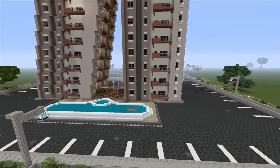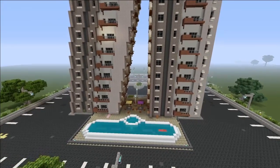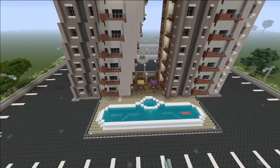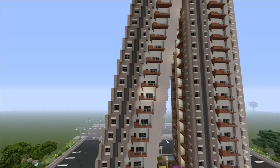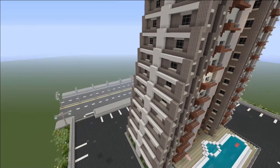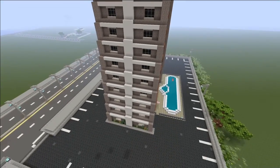This right here is a pool for the people that live there. And right here in the middle, we'll get down there in a sec, but right there is just a little chill out spot with tables and chairs and things. Now this other building here, the one that's leaning, it's basically the same way, going all the way up. And coming around this side here is just windows all the way up, you see here.